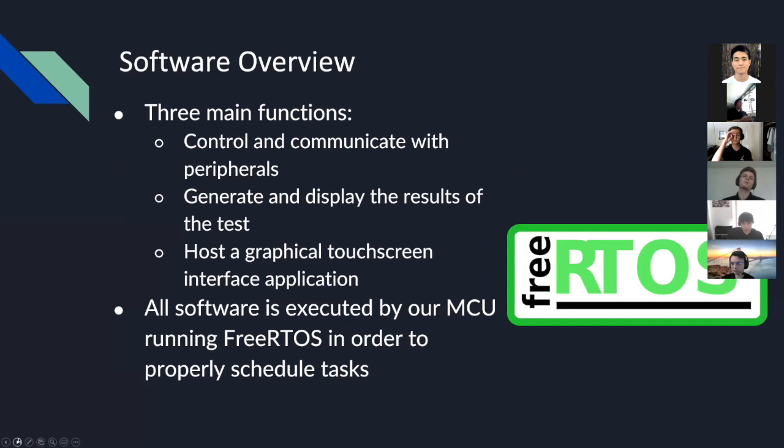So at a high level, our software has three main functions. The first of which is to communicate with and control our hardware peripherals in order to properly execute a blood test. Secondly, we do some data processing on the raw data received from the M-stat Pico as a result of the electrochemical analysis of the blood test, in order to generate and display the results of the blood test. And then lastly, we host an easy-to-use graphical touchscreen interface application that is designed for high-stress environments. Overall, all the software is executed by our microcontroller running FreeRTOS in order to properly schedule tasks.